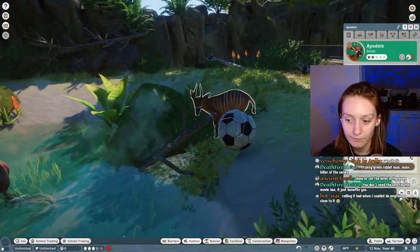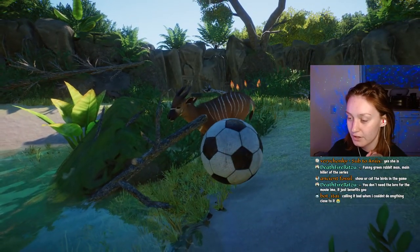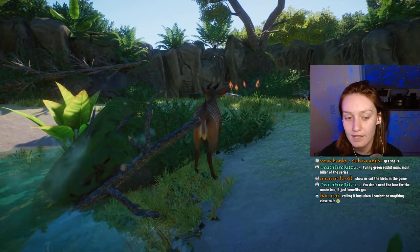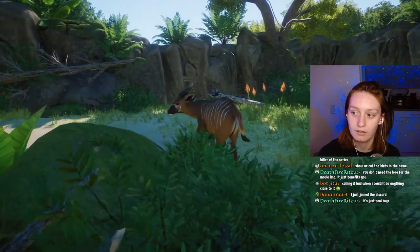Bongo. You're adorable. Adorable! Show your cat the birds in the game. Oh my god, real. Funny Green Rabbit Man, main killer of the series. Okay, I don't know what that is. I can picture it, like what you're telling me, but I don't think I've seen it in the game or whatever.